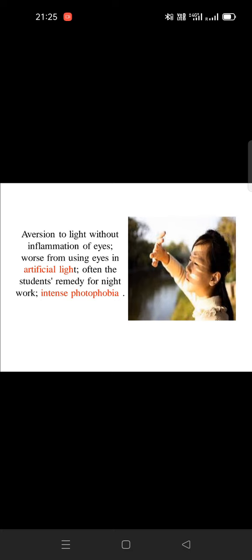And another symptom, aversion to light without inflammation of eyes, and worse from using eyes in artificial light. Often a student remedy for night work, intense photophobia. You can see in the picture. A person cannot tolerate the light, especially artificial light, not natural light. Like we are using a bulb. A patient cannot tolerate that light because there is a problem to the patient.